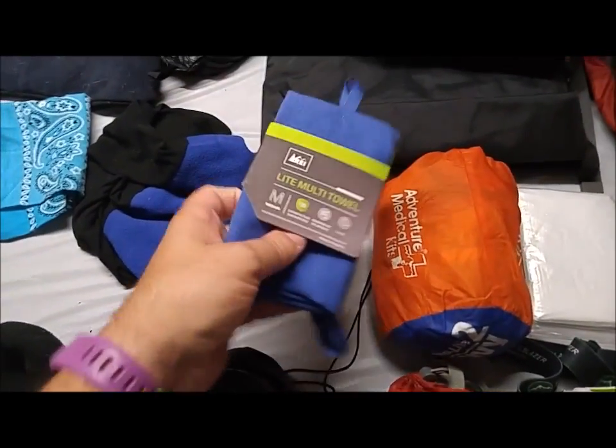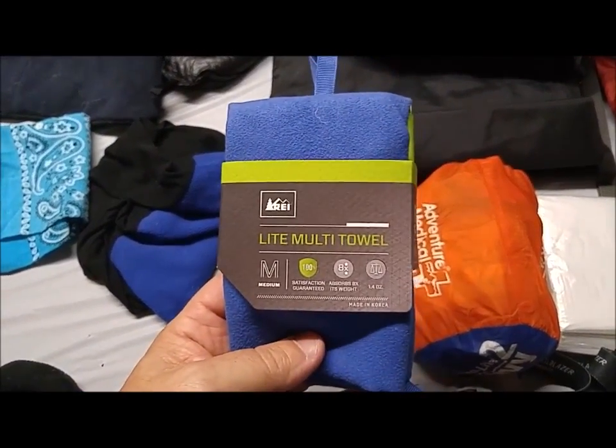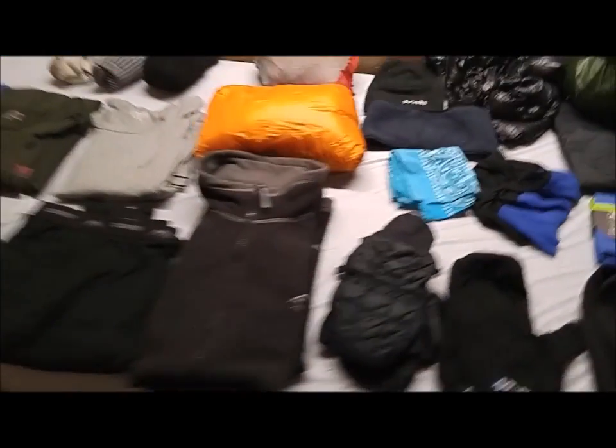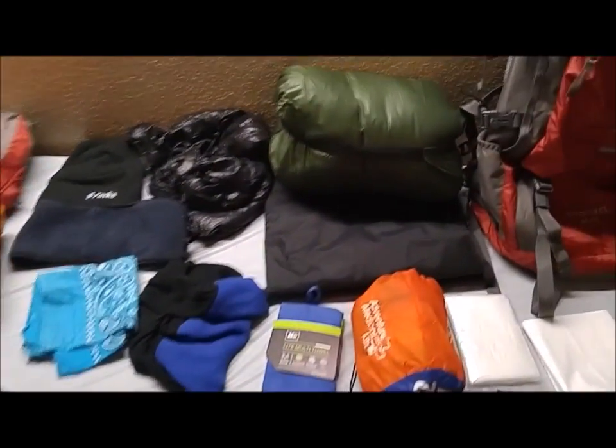I'm also bringing a little light multi-towel, wicking towel for taking a shower. Again, you're only going to take it a few times on the trek, so something really light works. So this is my clothing system in a nutshell, okay? Now let's move on to the sleep system.